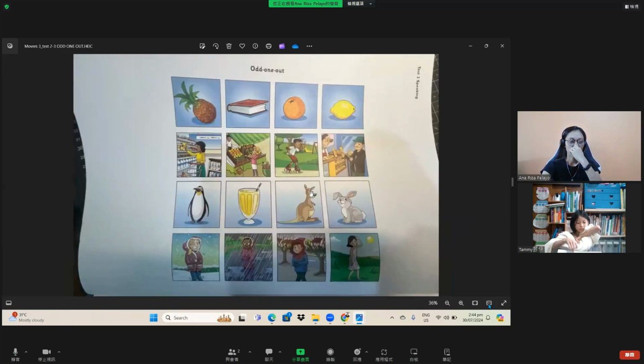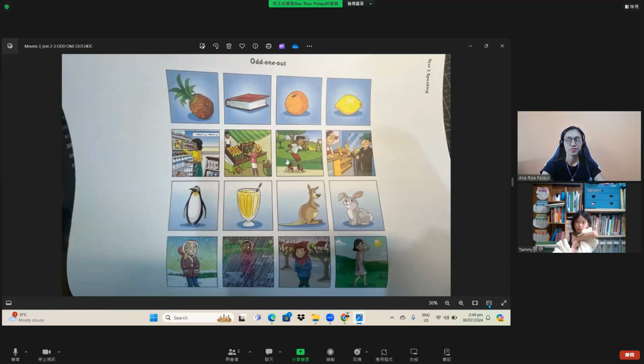Okay, odd one out. So look at these four pictures. One is different. The book is different because a lemon, a pineapple, and an orange are all fruit. You eat them, but you don't eat the book, right? Yes, you read it. You don't eat it. It's your turn to tell me about these pictures and which one is different.